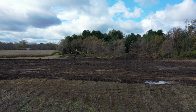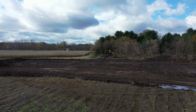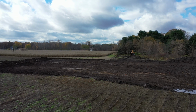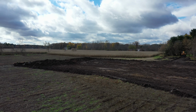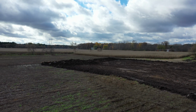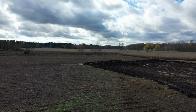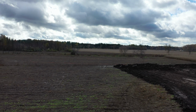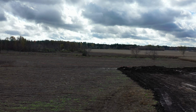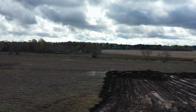Jessica and I were out there, and that's the sole purpose we were really out there for: flagging this so that we were showing the exact location of the house. And another great shot showing where all of that topsoil was stripped off, and a lot more water back there. But you can see that back ribbon line, that bright orange line, is where we plan on planting grass back up to, and that'll be the back of our yard.